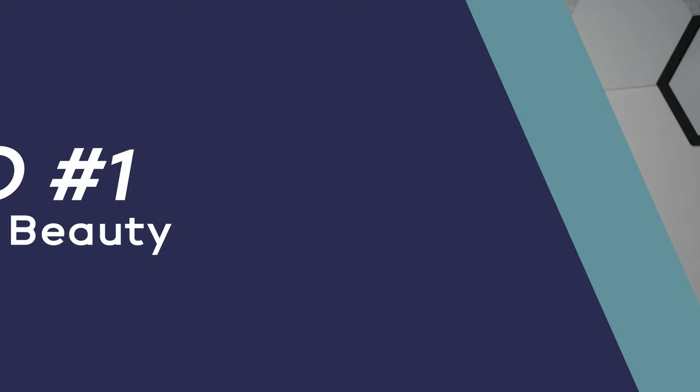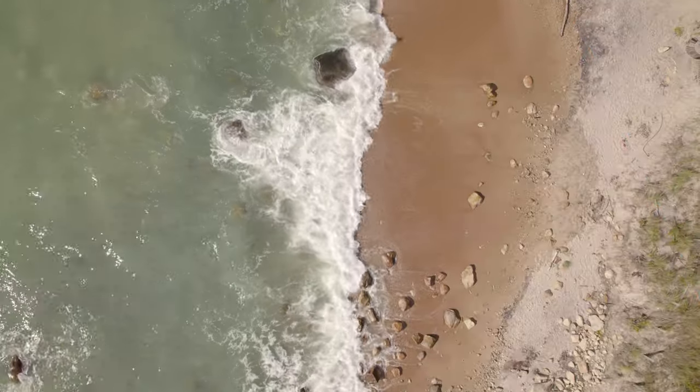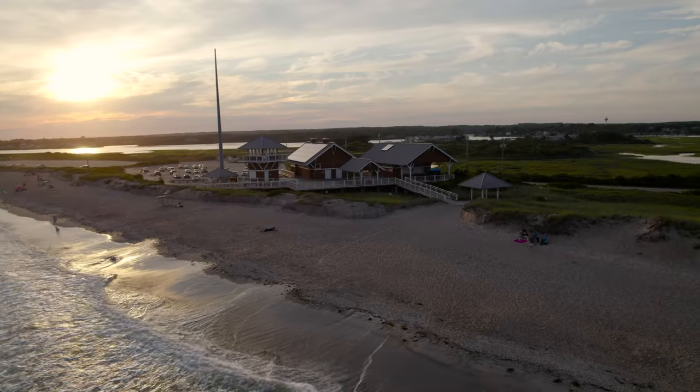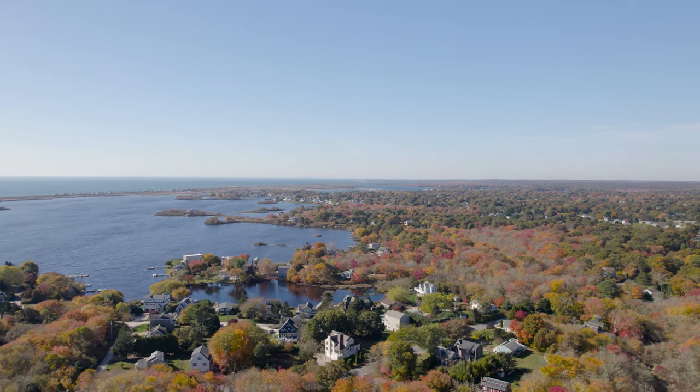Let's jump into the pros. Pro number one is its beautiful scenery. South Kingstown is known for its picturesque landscapes, including scenic beaches, ponds, and lush greenery. It offers plenty of outdoor activities and natural beauty.